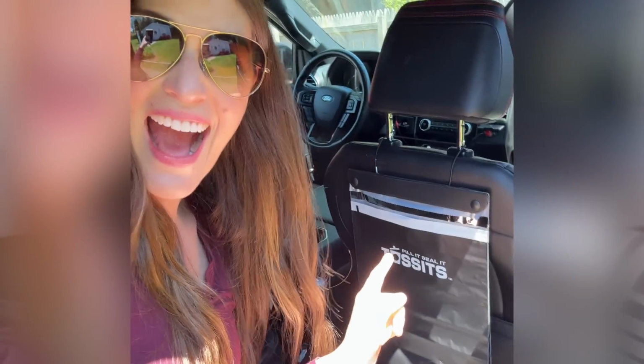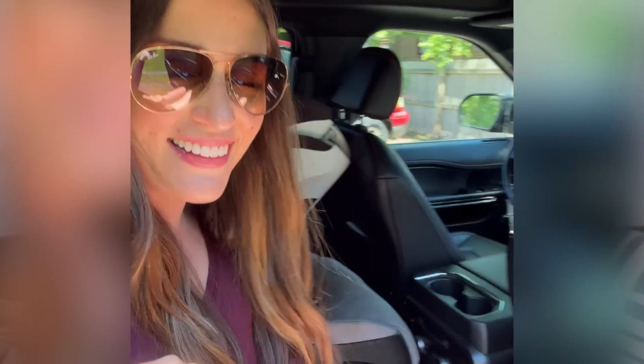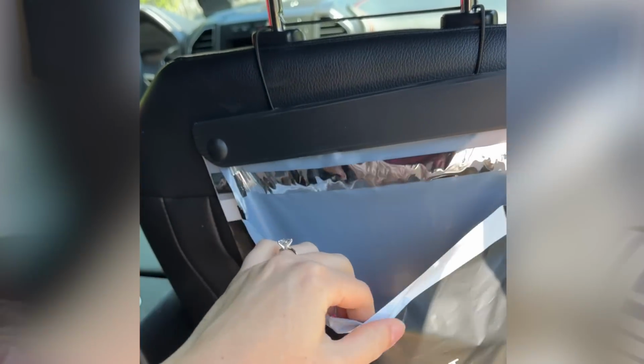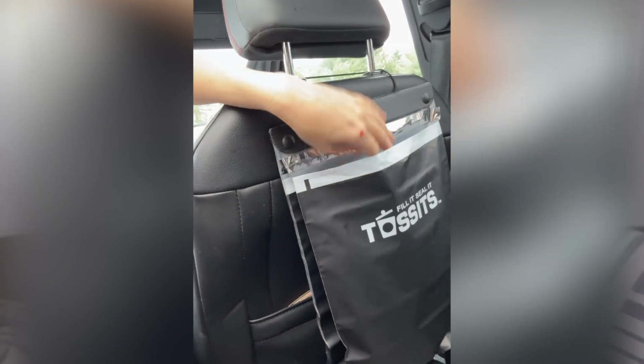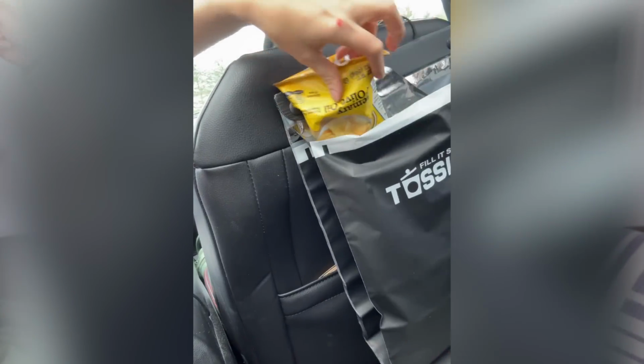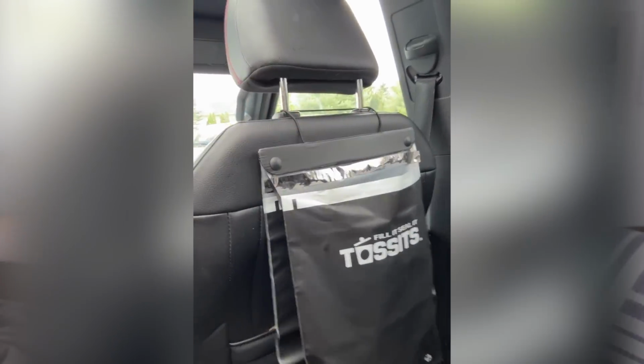Next up is my trash bag for my car. I love this product so much. I feel like I've tried a lot of different trash hacks and tricks for keeping trash out of my car, and this is hands down the best one that I've used. It hangs on the back of your car headrest. I hang it on the passenger side so that even when I'm in my driver's seat, I can reach back and put stuff into the trash.